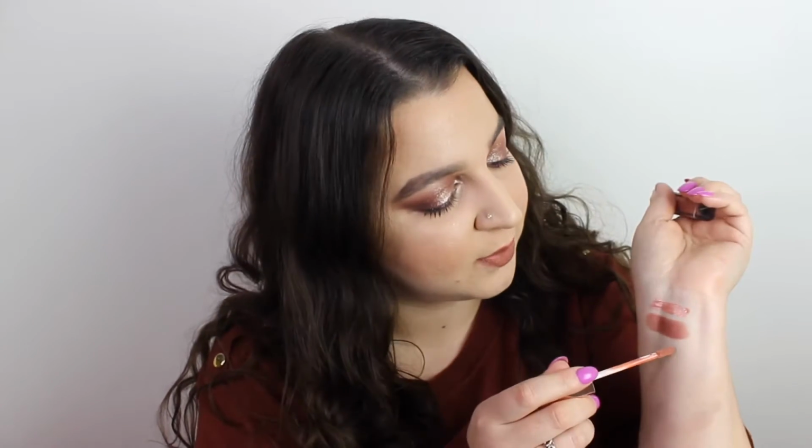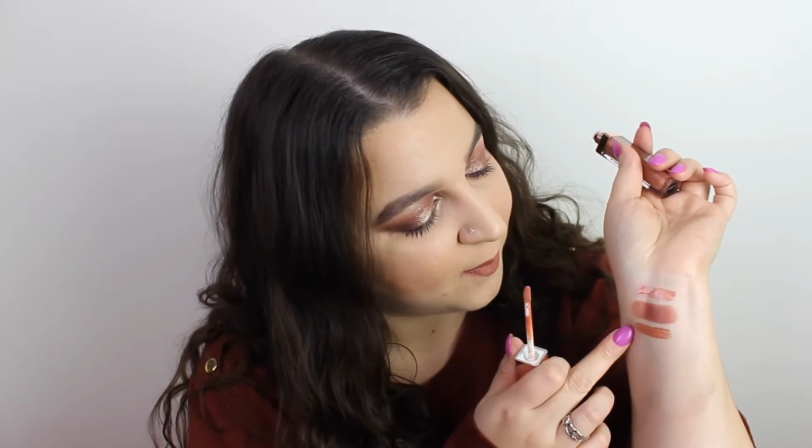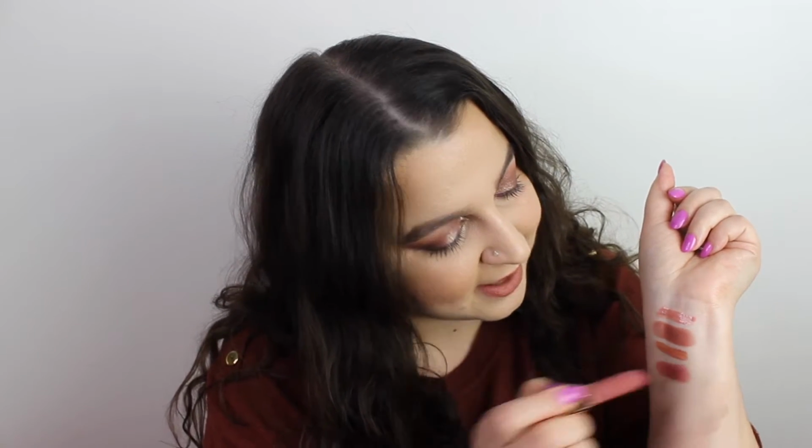Then we've got the shade Charlotte. Now the packaging does not feel cheap. They look like the Milani liquid lipsticks, but they don't feel as luxurious as the Milani packaging. But that one's more of a brown tone, so probably matches the middle lipstick shade the best. Ooh. Then we've got the shade Redwood. Looks like a pinkier toned lipstick, and it is. That's a really nice autumnal pink shade.